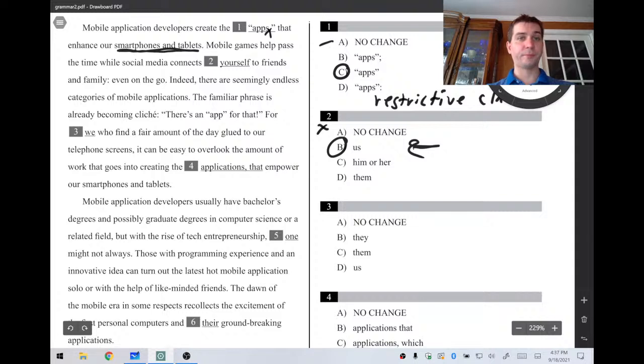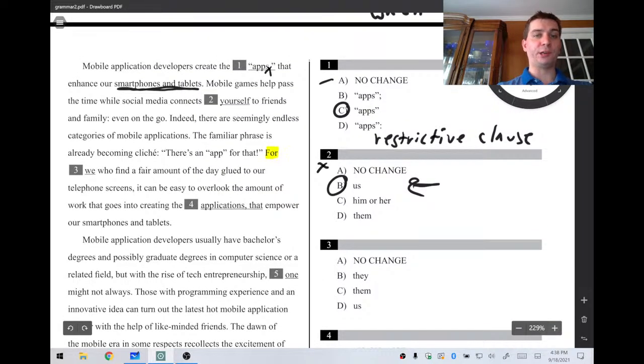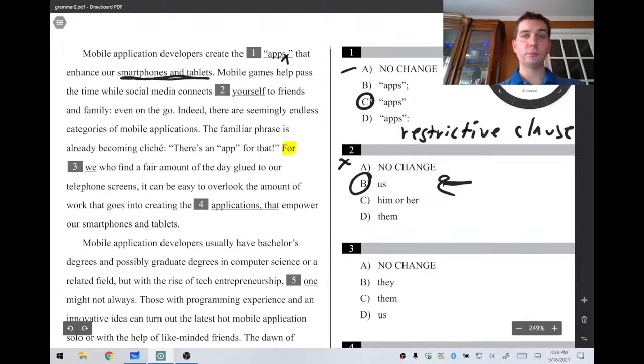Number 3, for we who find a fair amount of the day glued to our telephone screens, it can be easy to overlook the amount of work that goes into creating the applications that empower our smartphones and tablets. So let's look at the first part of the sentence. For is a preposition. So because of the object of the preposition, we becomes us. For us, objective case.